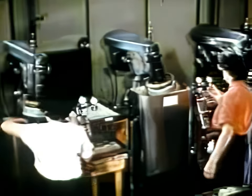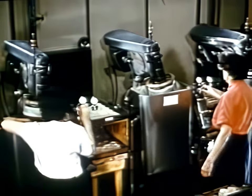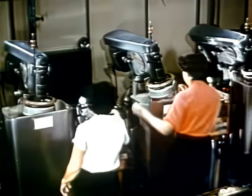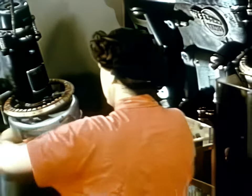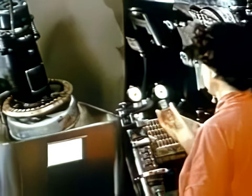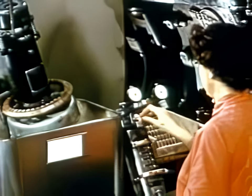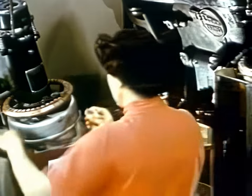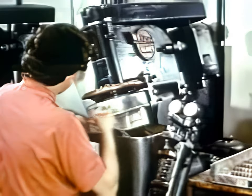The blanks are removed from the block, so the other side can be ground. This can be done the same way we have just seen, or on machines like this. The strength of the curve or the size of the lens makes the difference. Generally speaking, if less than 10 blanks can be spotted on a block because of the curve or the size of the lens, it is more economical to do them individually.